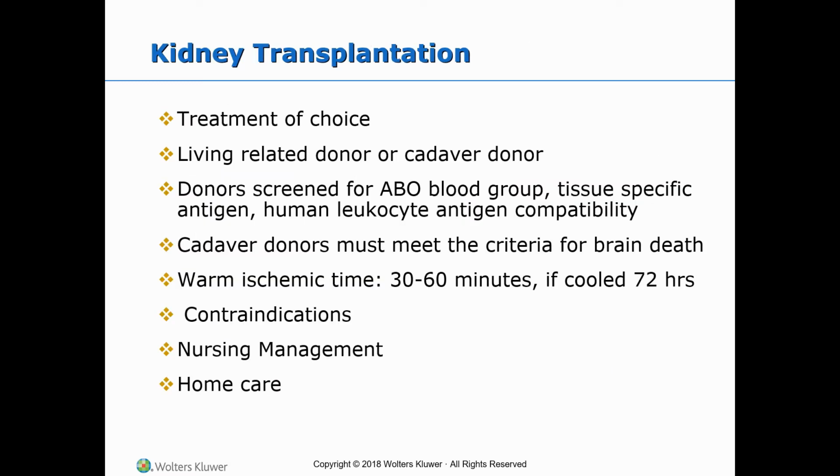Kidney transplantation. Kidney transplantation has become the treatment of choice for most patients with ESKD. The cost to maintain a successful transplant is 1/3 the cost of dialysis treatment. Kidney transplantation involves transplanting a kidney from a living or deceased donor to a recipient who no longer has renal function.